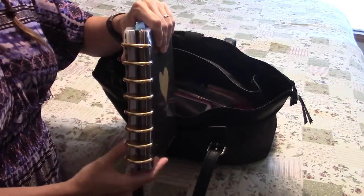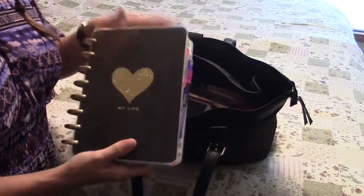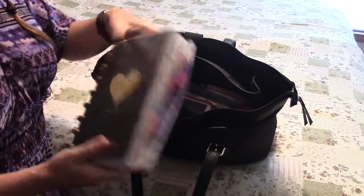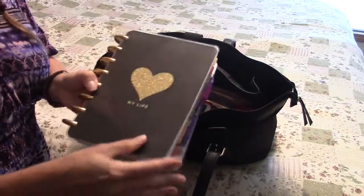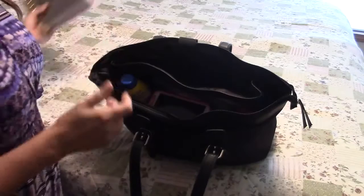They're finally out. And if this looks like a Happy Planner cover, that's because this was from a Paper and a Mambi scrap paper kit. I just laminated it and made it into my cover. So, isn't that cute? I just throw my planner in this compartment when I'm about to head out the door.